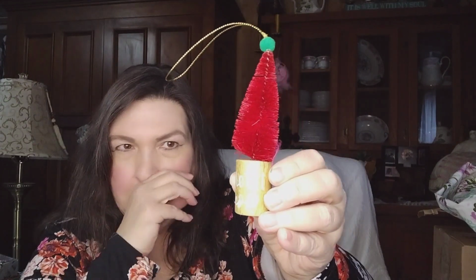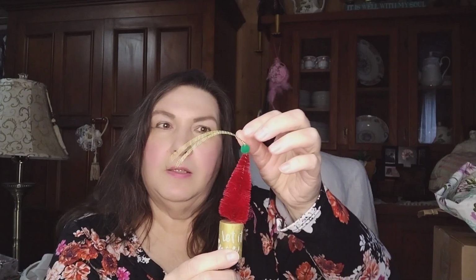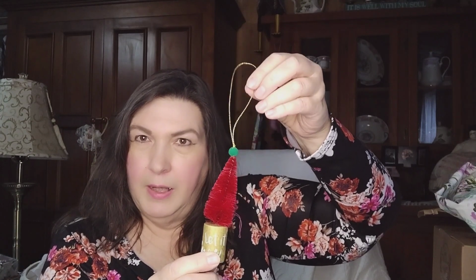Now, I like the smaller bottle brush trees, and they had made this into an ornament. But this is really cute. It's actually bought like this, but it says "Let It Snow" on here. And I'm actually going to cut this off. I'm not going to hang it on the tree. And I'm going to use these in my kitchen on canisters and bottles and different things. And I've got 4 of those.